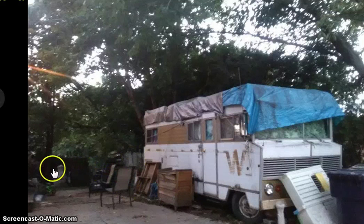This is part of the back area. This is the little thing that's covered with plastic that you can have a fire in. It's really nice. Pretty. I got it on sale last year. This is a table that my daughter also found and is giving to somebody.